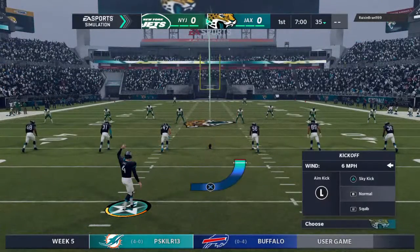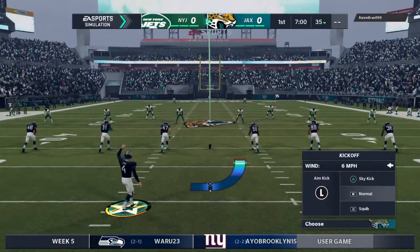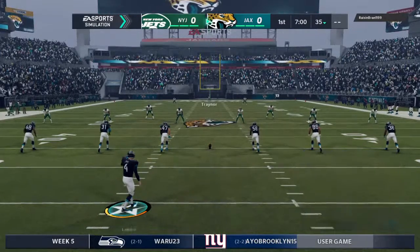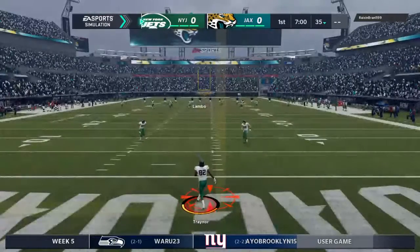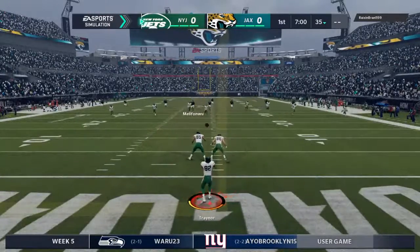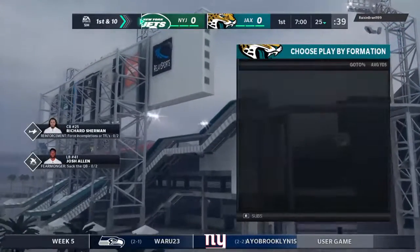Josh Lambo to kick off for Jacksonville. Certainly the game of the weekend, maybe the game of the year, the battle of the unbeatens as we get underway. And no return on this one as the fair catch is signaled for and taken.